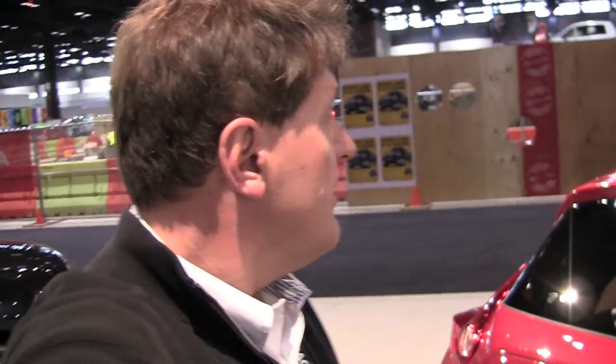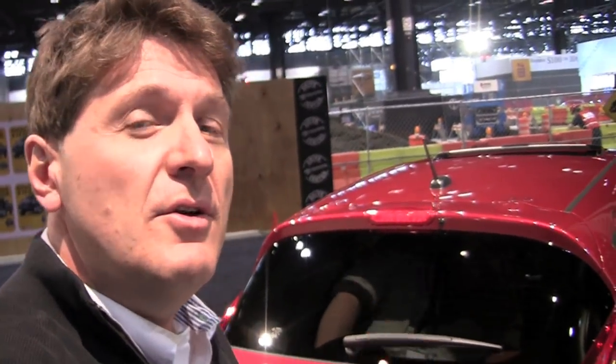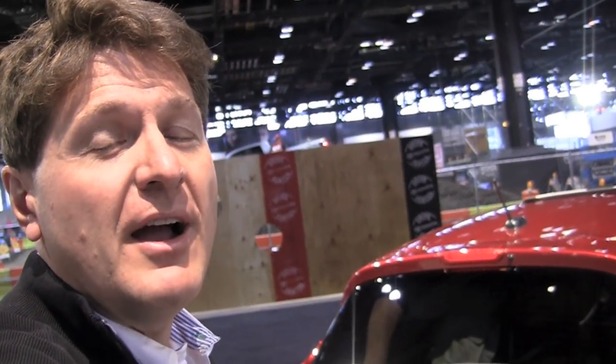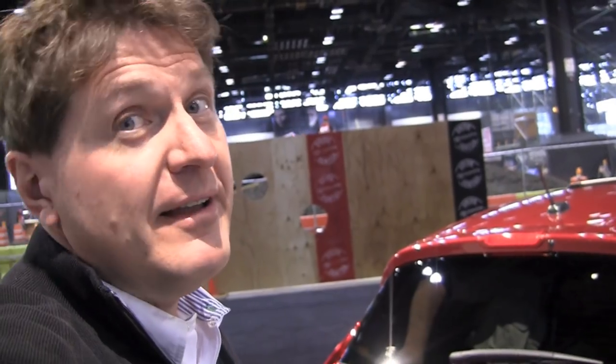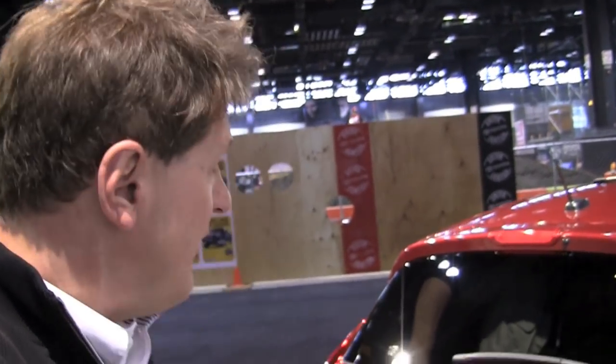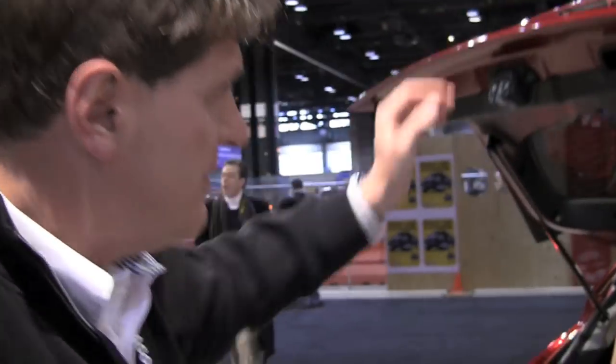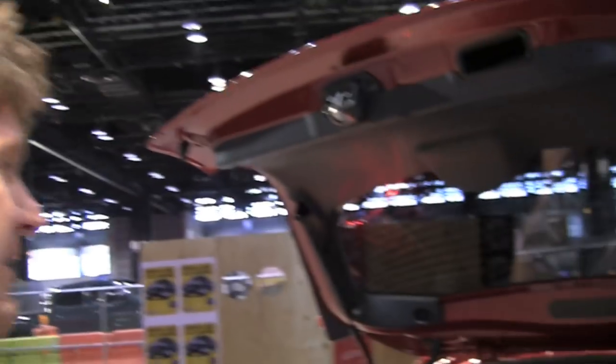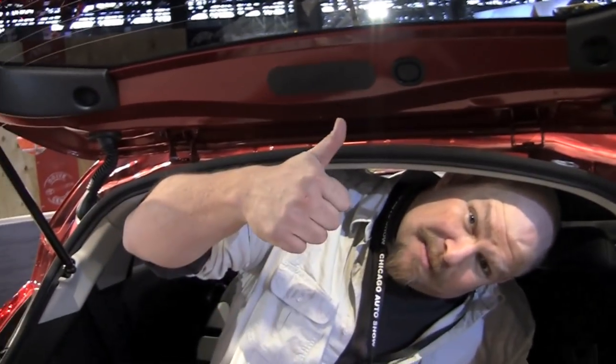Now behind me right here, see it? That is the new Nissan Juke, which is a very small four-wheel drive car. In fact, so small that I gotta wonder, does Nathan fit? Let's find out. Nathan, do you fit? Not really. Nathan, you look kind of uncomfortable. I feel kind of uncomfortable. Why don't we get you in the front seat so you can tell us about the car? Sounds good to me.